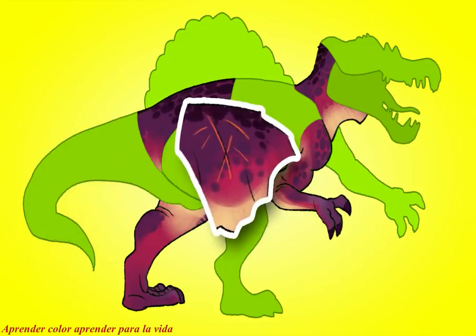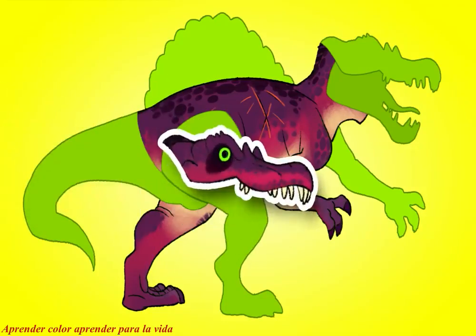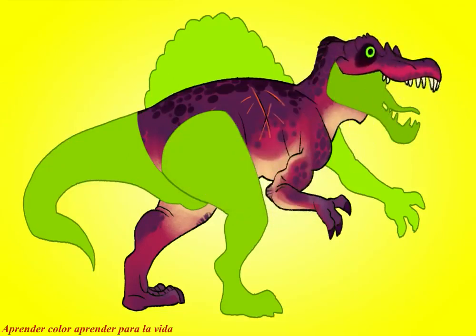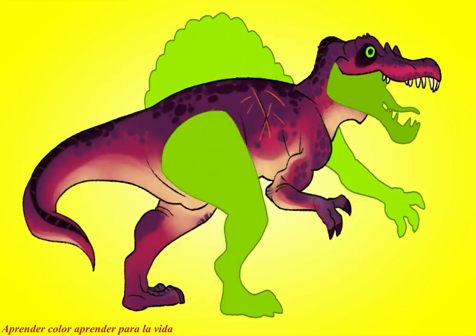What could this shape be? Oh, I think it's another part of his back. Look at those big battle scars! This dinosaur must be a tough fighter! This must be his head. Ooh, this dinosaur looks mean. Kind of like a crocodile. Hey, is that its tail? Yes! Oh, it's got a long tail!